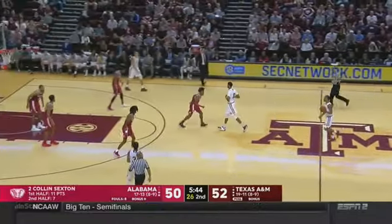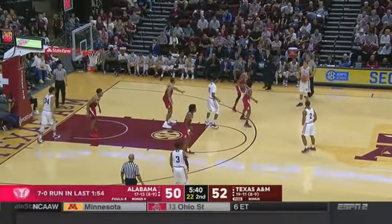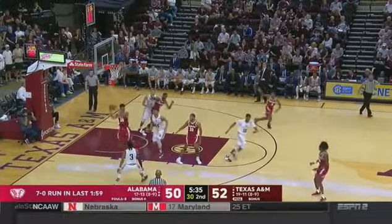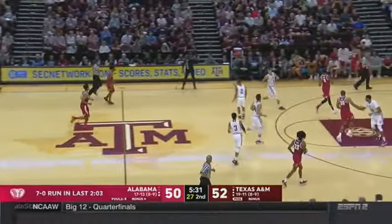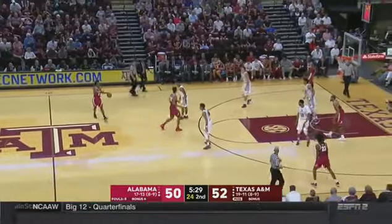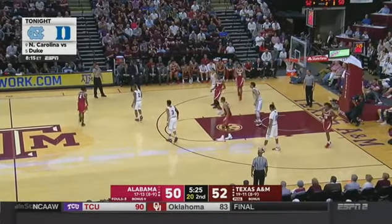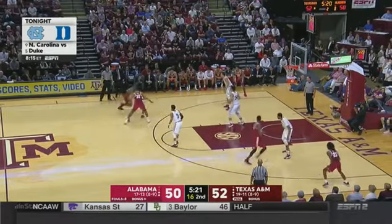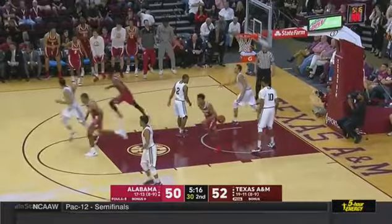It's all of a sudden a 2-point contest. The resiliency of Alabama right now, and A&M has become stagnant. And this all started with the Tyler Davis dead ball technical foul. At that point in time, it looked like A&M was in control of the game. They had just created a travel opportunity. It was going to be their ball. Instead, it turns into a 3-point play for Alabama. It's a 14-5 run since the technical. And we are now tied.